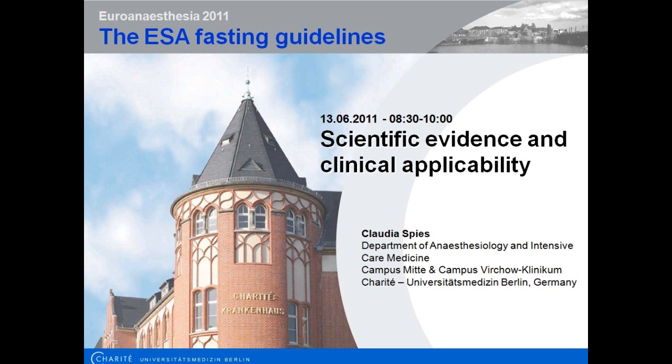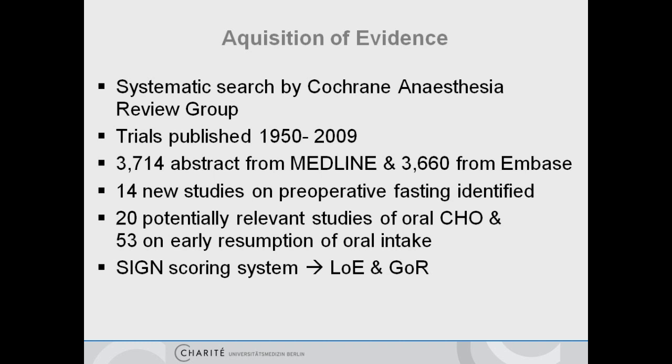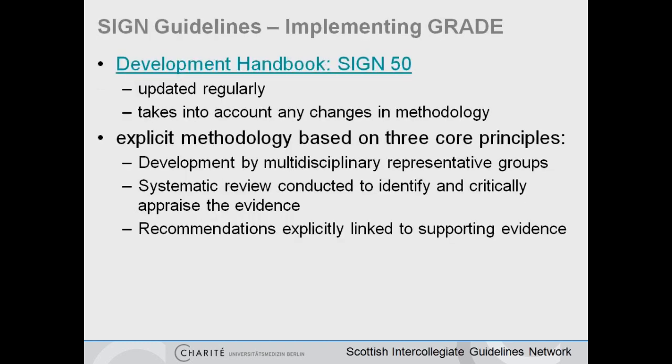So the clinical scientific evidence was shown by Andrew and Jan, and as they told, we have had a sort of systematic research by the Cochrane anesthesia, and we had trials published between 1950 and 2009. There were several abstracts, new studies, and we used the SIGN score to grade it, the level of evidence and the grade of recommendation. The SIGN guidelines have a big advantage to use. They are updated regularly, and take into account any changes in methodology.